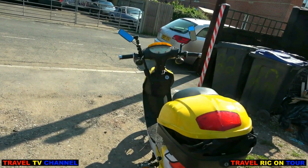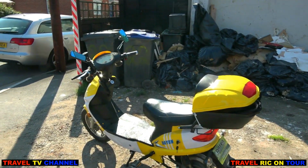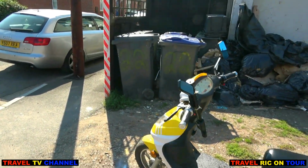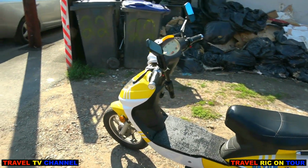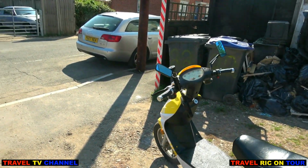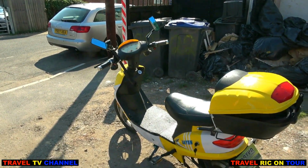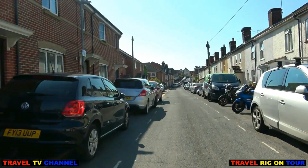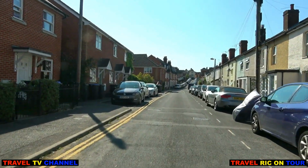Here we are. It's all fully charged, ready. We're going to set the camera up on a bike, so it's going to be a bit bumpy, even though we've got image stabilization on this camera. We can't seem to get the tripod very good on the bike, but we're going to give it a go. So let's go for a little ride.